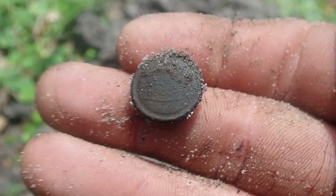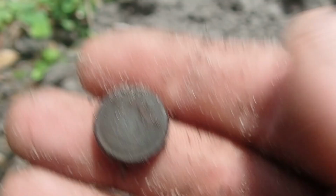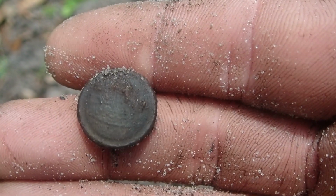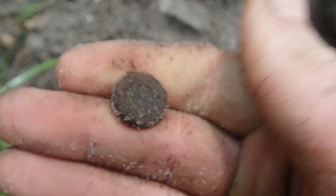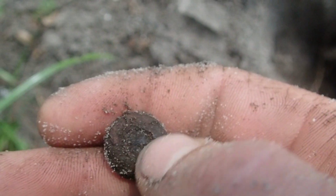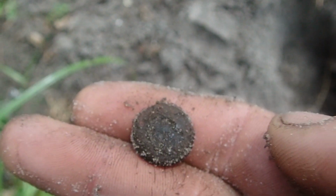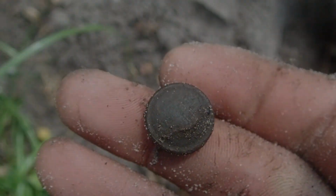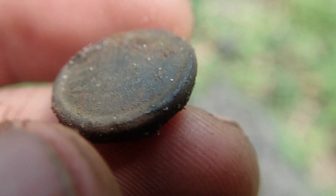Is this a locomotive button? Yeah, it's a locomotive button. I'm gonna have to clean it up a little more to show you. It had an iron back, so the shank's gone, and you see the two little dots right there, where the shank would be. That's gone. I'll try to clean it up a little bit for you. Hopefully you can see the locomotive on there.